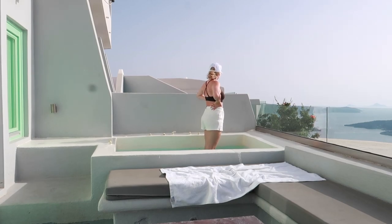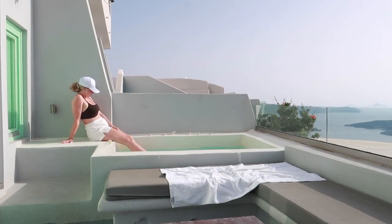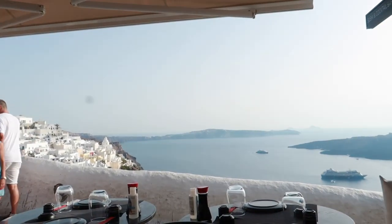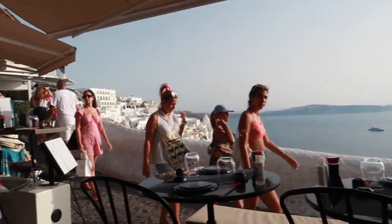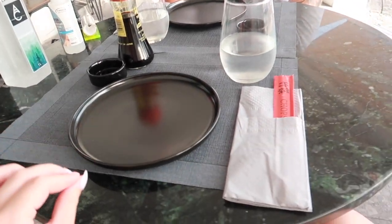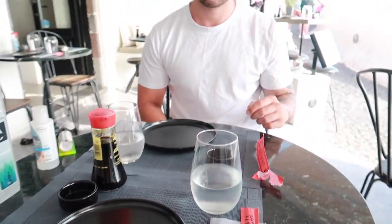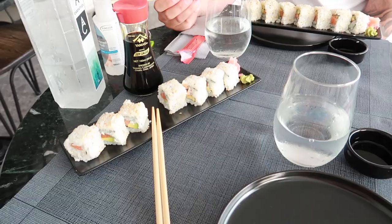Yeah, we're way out at that point. That's a great idea. Yeah. We're getting some sushi with a wonderful view. I had no idea this place was here, and then I saw it, and now we have to come. And always still water.